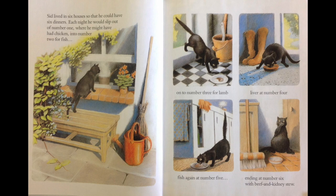Right page. The page is split into 4 quadrants. Top left. Sid steps through a doorway onto a black and white checkered floor. On the floor are a bucket and a white plate with food, which Sid approaches. Top right. Sid, on a blue floor with black and white specks, eats off a brown plate next to a pair of boots.